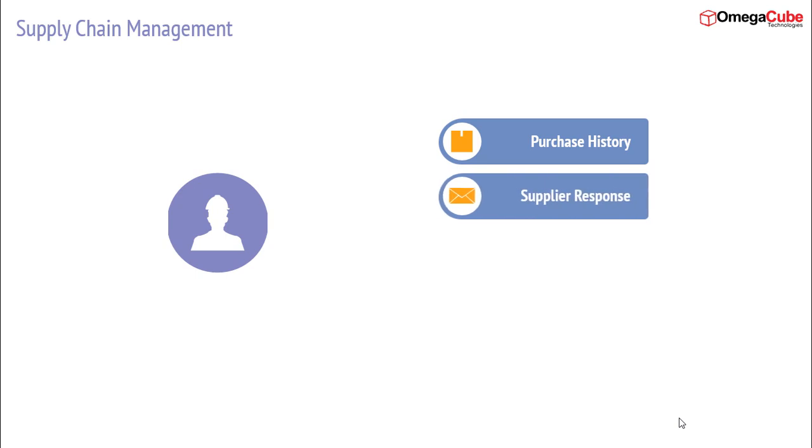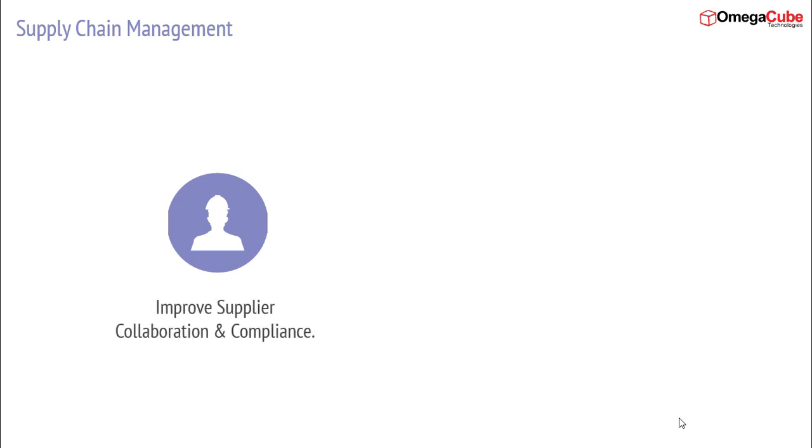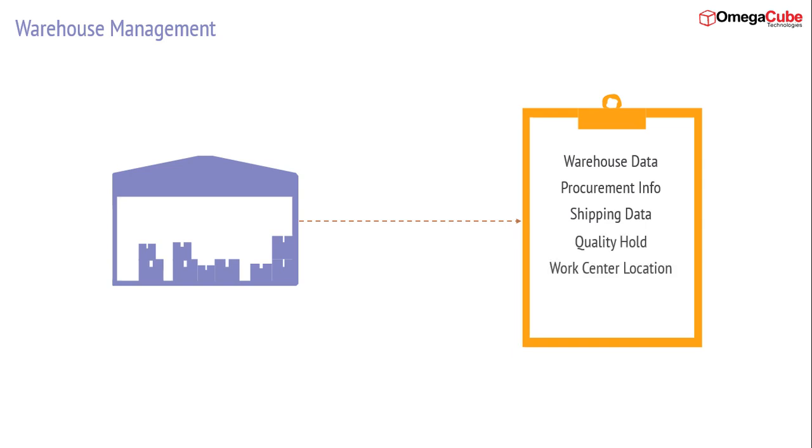They can access comprehensive purchase history, response time, quality parameters, and on-time delivery of their suppliers, vendors and trading partners. This enables them to improve their supplier collaboration and improve compliance. Warehouse management is a breeze, as they can maintain a master inventory list that includes warehouse information, procurement details, shipping information, quality hold, work center and vendor information.